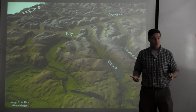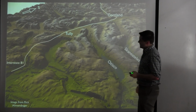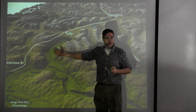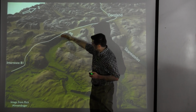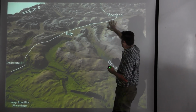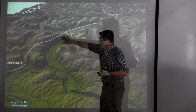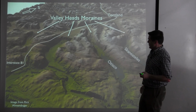Another spectacular example of this place at the edge of the Valley Heads moraine is over in Tully, where if you're driving on Interstate 81, you drive into the north through the smooth terrain through Cortland, up through Tully, and then all of a sudden the valley to your west drops out from you and shows you again the edge of the glacier was right here, and it was washing off a bunch of smooth sediment onto this smooth outwash plain. And here, if you drive through here, you'll see a series of small little kettle lakes, mounds of debris, all related to this moraine that was deposited at the edge of the glacier. All right, and that's just showing you where the edge of that moraine was.